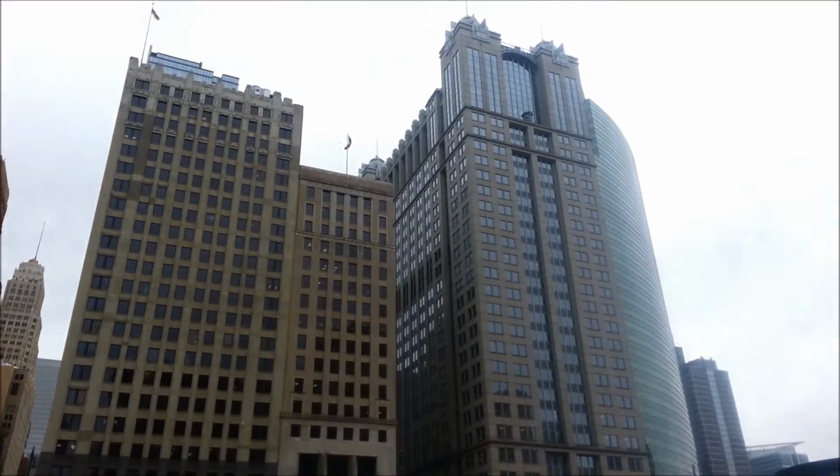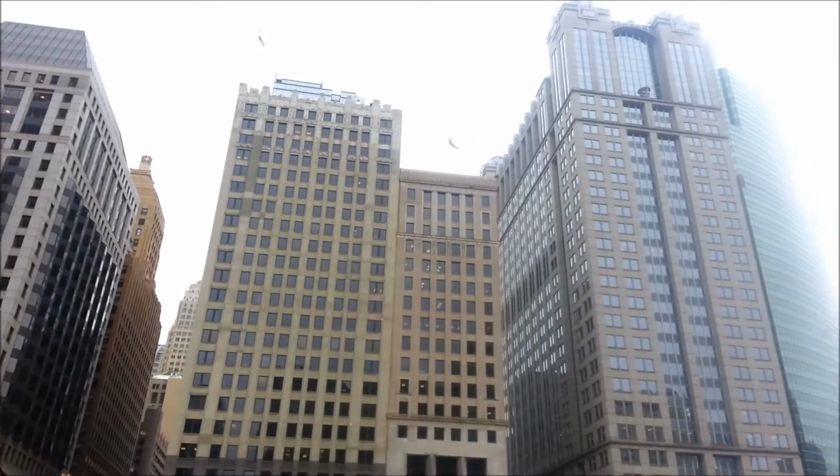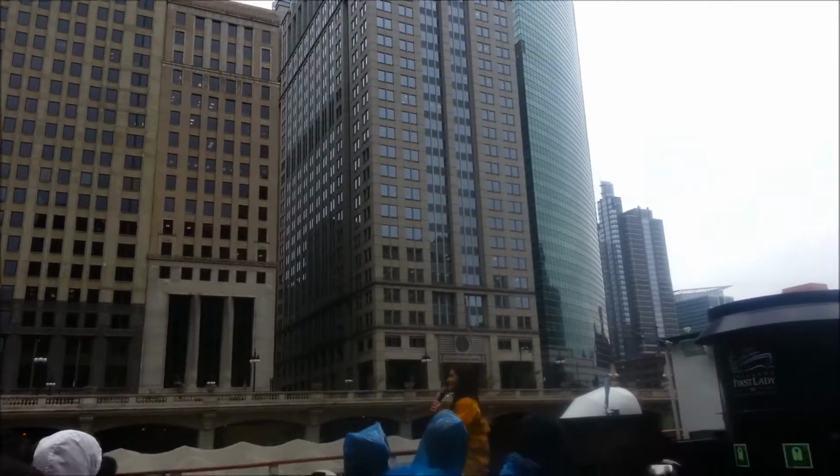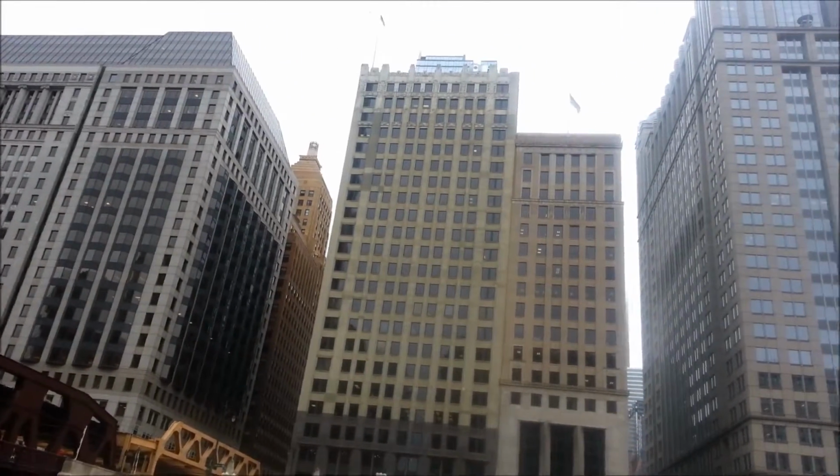Okay, so Cohn Pedersen Fox did the next three buildings on the left. They're a New York architectural firm. This first building is 1989, and again, it's postmodern contextual.